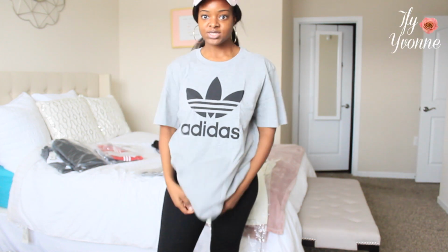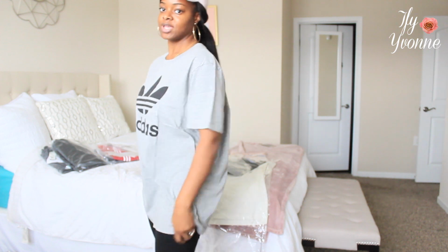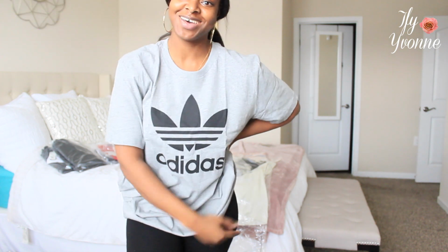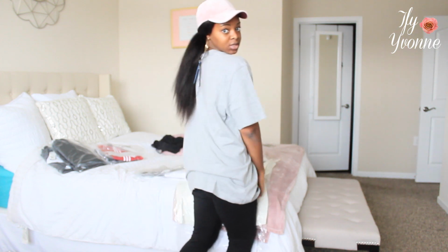So my first shirt is this gray and black t-shirt, and I got the extra large. I want it to be a lot of it on the baggy side. So this is what it looks like.